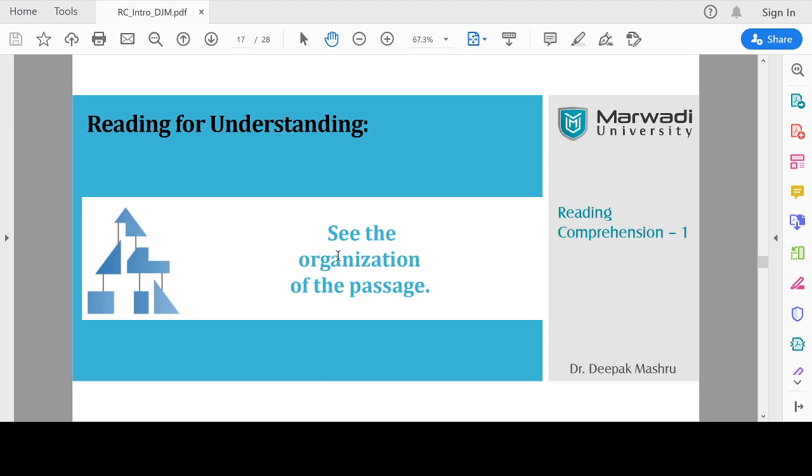So let's go for it. As I explained earlier, when you break the paragraph, we need to find out which part is connected to the other part. So how it has progressed, how it is connected, interconnected, right?